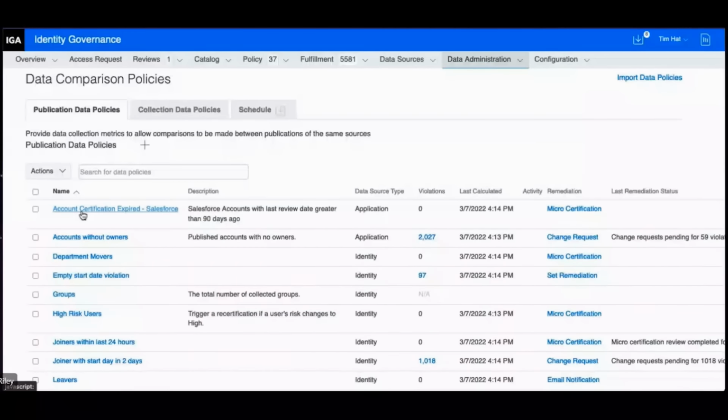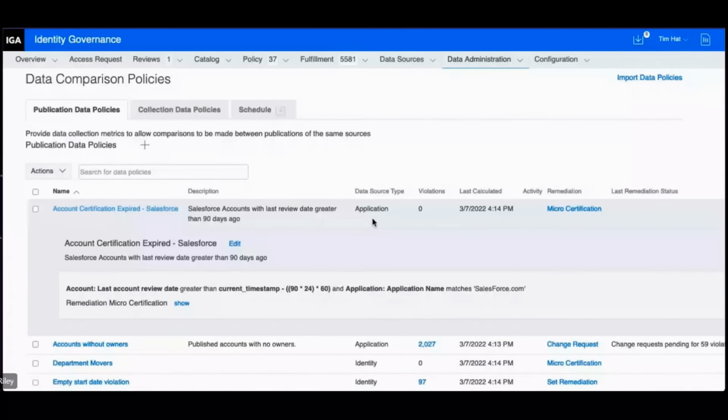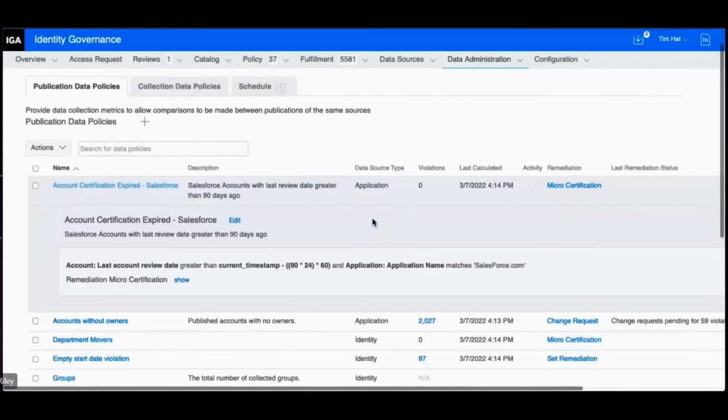For example, in an account certification case, if a certification has expired and the collection detects that your expiration happened, then you would want to kick off a certification of that particular user's access to make sure that we can recertify them. It doesn't run the whole certification, just for the specified users that are not following policy at that point in time. So these controls are very helpful.